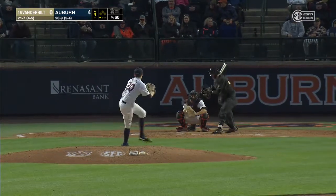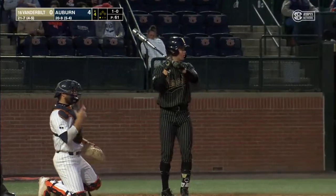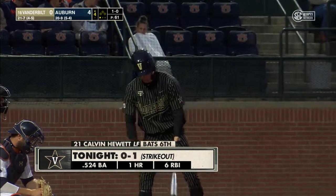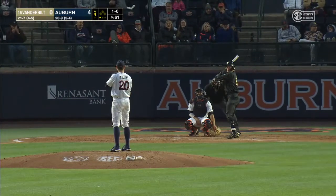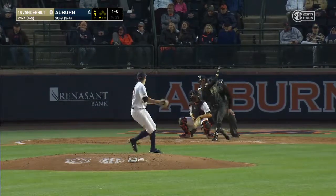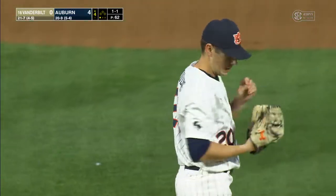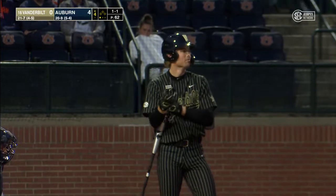Calvin Hewitt, left fielder, due up. Hewitt went down looking his last time up. Interested to see how that affects his approach here in his second at bat of the night. Well, he got locked up on a 2-2 slider as well. These guys, you're going to watch Vanderbilt, and they're going to be jumping on any first pitch early count fastballs that they can get from Hayden Mullins, because he's been very effective with that slider tonight.